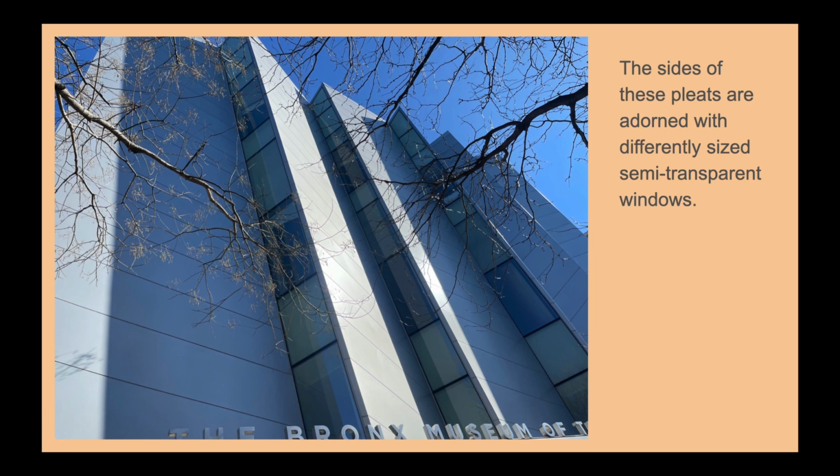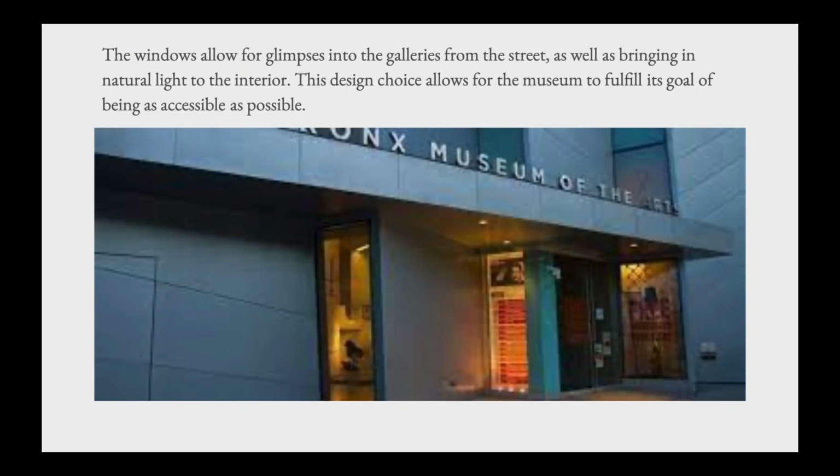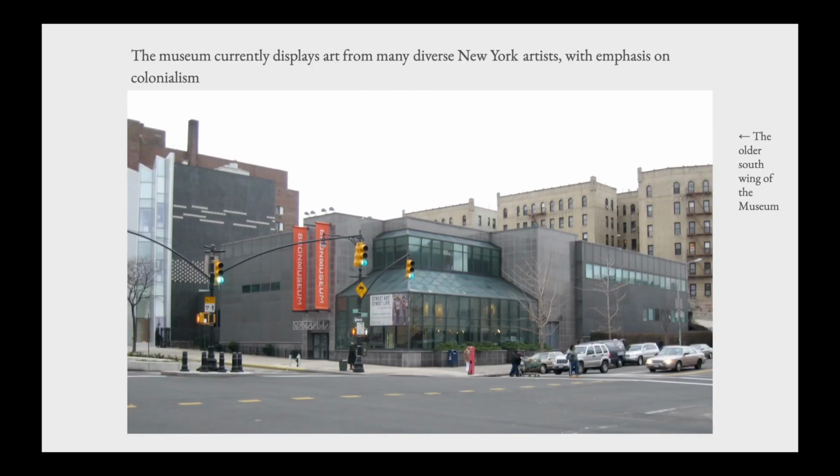The sides of these pleats are adorned with differently sized, semi-transparent windows. The windows allow for glimpses into the galleries from the street, as well as bringing in natural light to the interior. This design choice allows for the museum to fulfill its goal of being as accessible as possible. The museum currently displays art from many diverse New York artists with emphasis on colonialism currently.